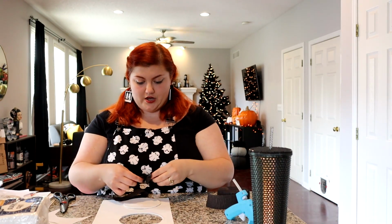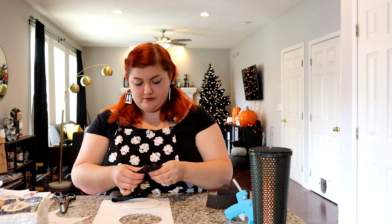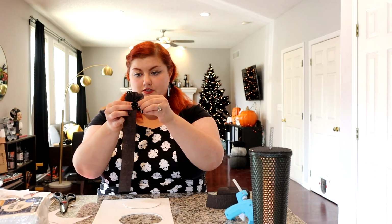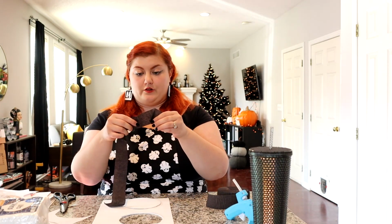So you're going to take your crepe paper and just cut a little strand of it, and you're going to bunch it up, gather it together like this, just folding it over itself into a little fan.